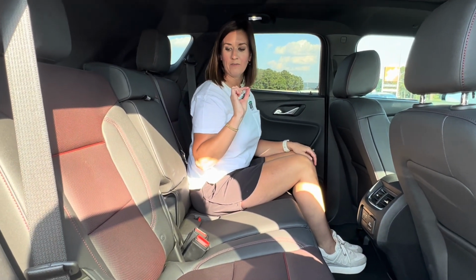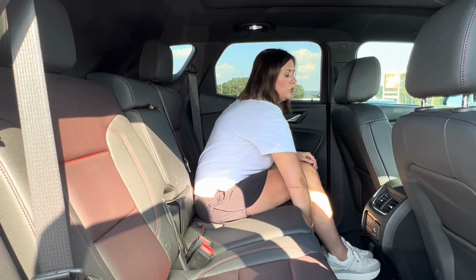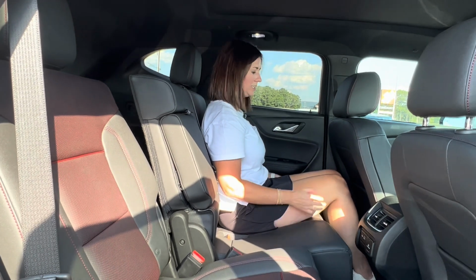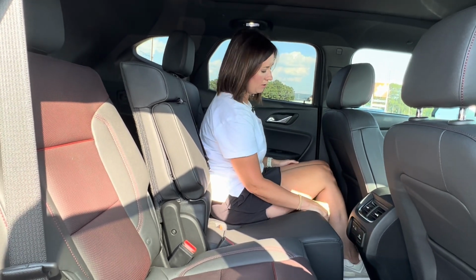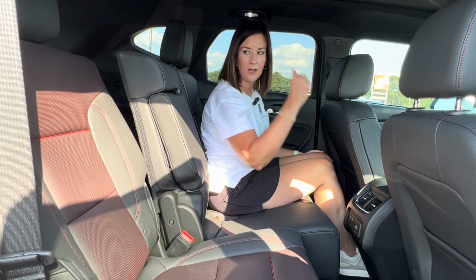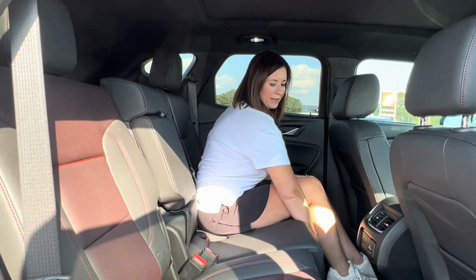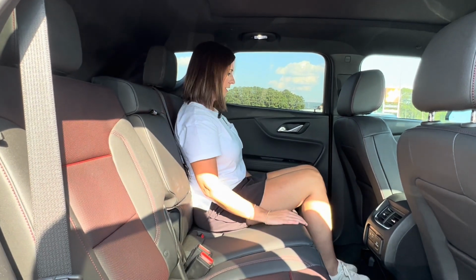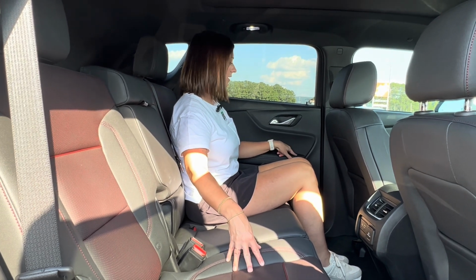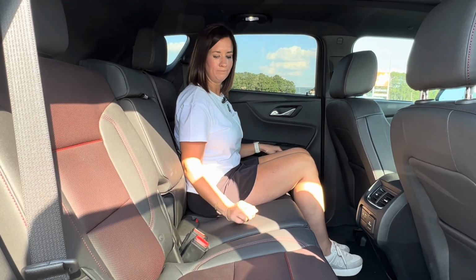And one thing I love about this is if you're carrying something that's a little bigger in the back, you can scoot these seats up. I mean, I still have tons of room. Okay, not tons, but I'm not touching the seat if you need to put something bigger in the back. We've left them back just because we haven't needed it, but they do move. Both outboard seats are heated, and the heated seats are on the door panel of each door.